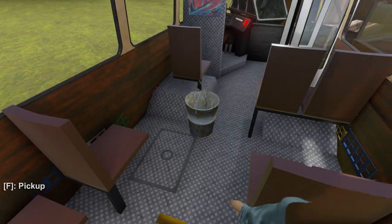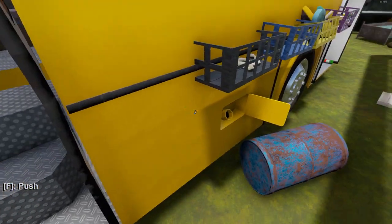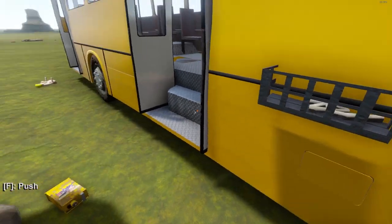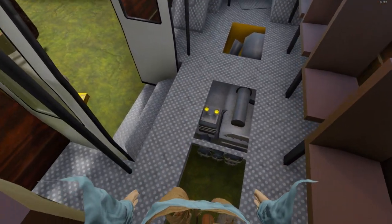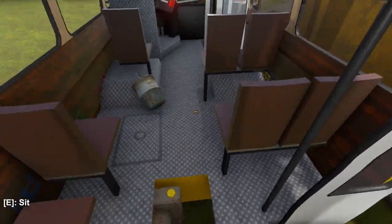So I managed to somewhat get the bus up and running. At least now it should be full of all of the things that we need. I gotta remember to close all of these. I have no idea why I cannot close this. There we are. Perfect. Then we're also just gonna jump in here. And in here, well, we wanna remember to close both of these. And close that one as well.